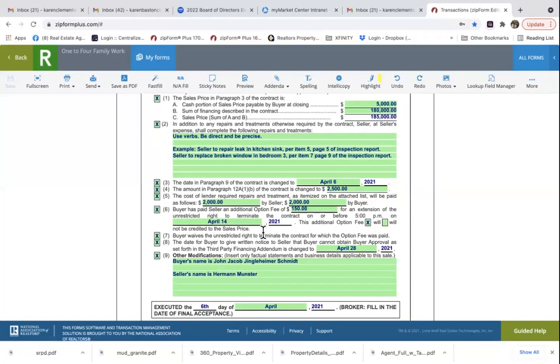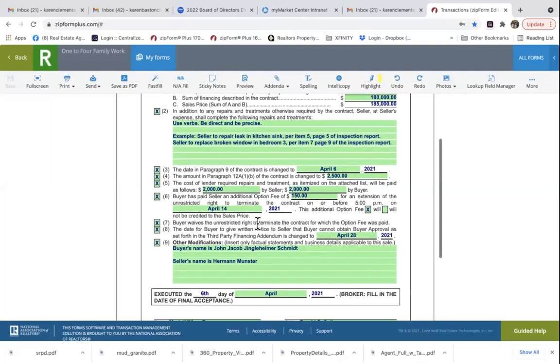We don't want underwriting red flagged that there's issues with the house, because the underwriter can then request the inspection report. The underwriter can then request a hold on the process. Can it bust out a loan? It could bust out a loan. If it busts out a loan, it busts out your contract. So number 4 is highly used.